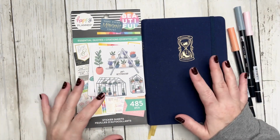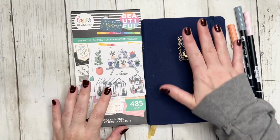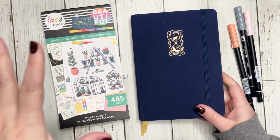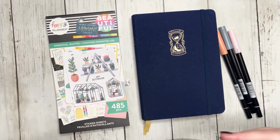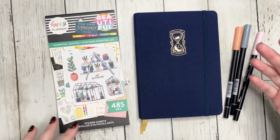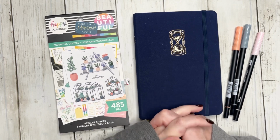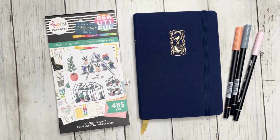So today we are going to be setting up the week of January 2nd through January 8th in my Kuma Stationery A5 bullet journal. So we have some stickers ready. I have some Tombow colors that are going to coordinate with them. If you want to see how I set up my bullet journal and make it work for me, and this is replacing the weekly dashboard that I've been using from the Happy Planner for 2022, stay tuned.